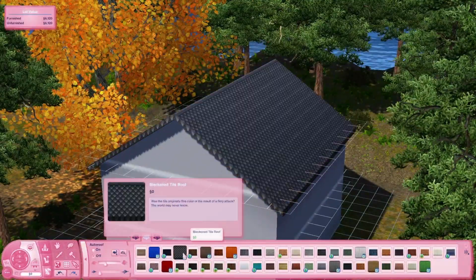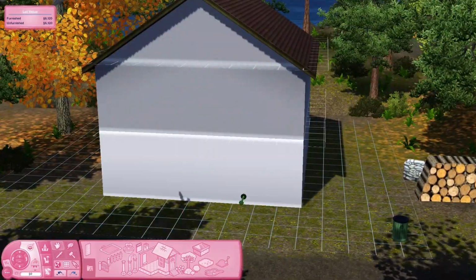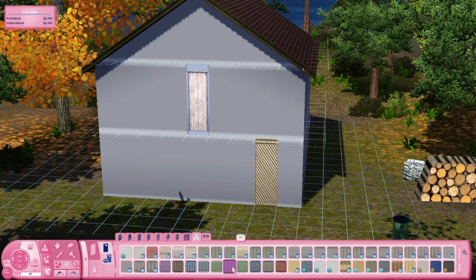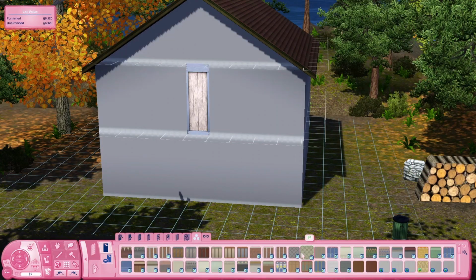This is my take on the Hocus Pocus cottage from the movie, you guessed it, Hocus Pocus. I was watching this a few days ago, and as soon as I saw the cottage, I was like, oh my gosh, I need to build this.